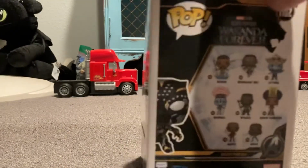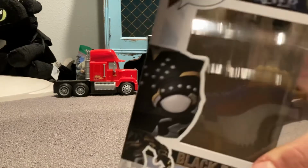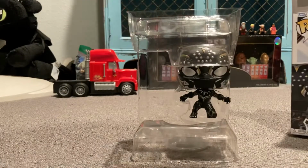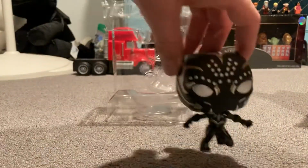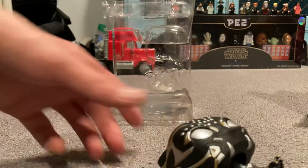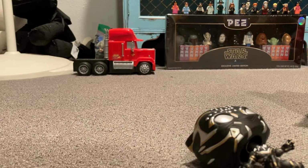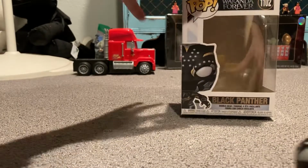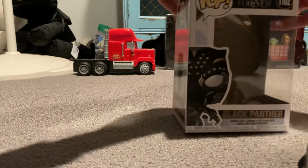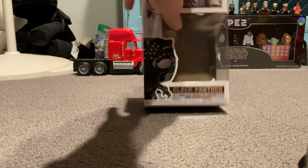So yeah, let me pull this right here, and let me pop this thing out. And there he is. He can't really stand up though, because I'm not on a hard surface, but he is a normal bobblehead. So this is just the plastic thing that can go in the garbage. And here is the box, which we just looked at. So I'm going to latch this back up.